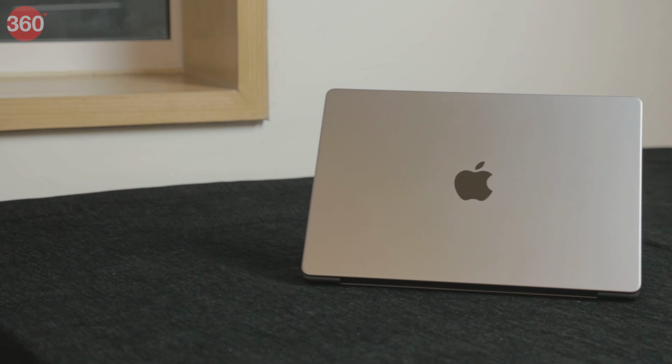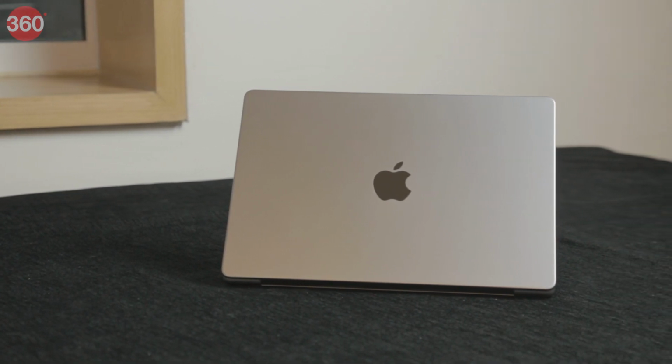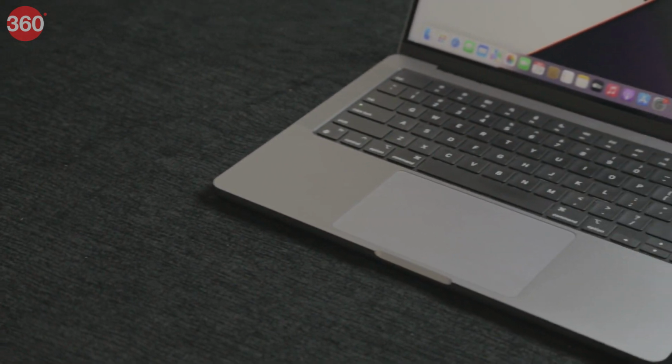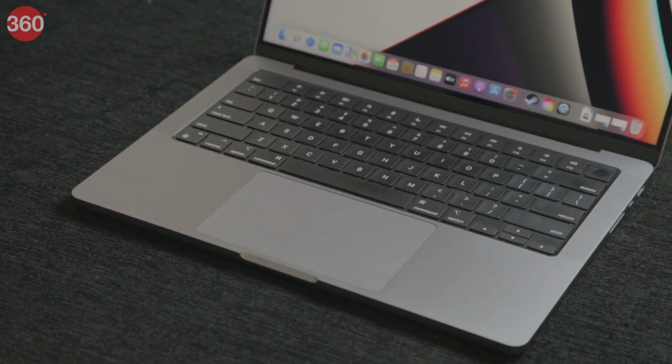From the original iMac, which lacked a floppy drive, to the iPhone 7, which ditched the headphone jack, Apple's quest for minimalism has often upset its customers. This is not a company that often reverses course, but the new MacBook Pro series is almost an apology to users of the past few generations.